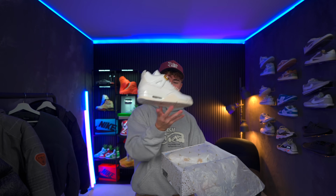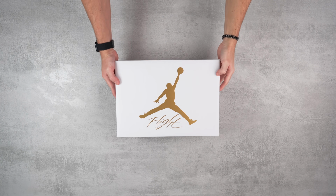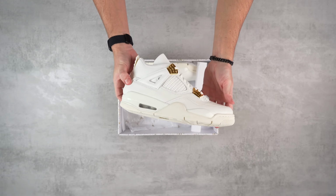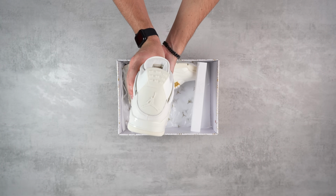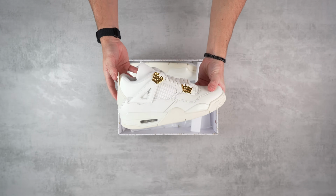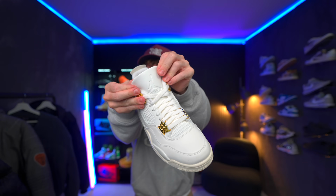Damn, okay, this is the Jordan 4 Sail. Butter, look at these things, man. So, okay, I'm actually pretty hyped for these things now. I was hoping that they went a little bit more premium with them, and they definitely did. Like, look at this tongue. That is completely leather, and then you just have the Jumpman pressed into the top.